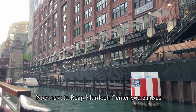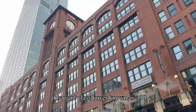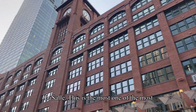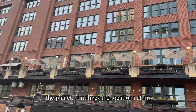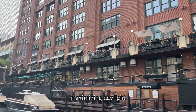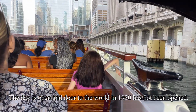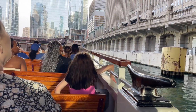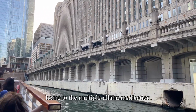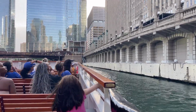Now next to Rika Murdoch Center, you're gonna see this giant glass tower known as 300 LaSalle. This is one of the most environmentally friendly buildings on the planet. It utilizes the location it's at by maximizing daylight. This is the day it opened its doors to the world in 1930. It has not stopped serving 20,000 people on a daily basis. That's because it is now home to multiple communication networks right here.